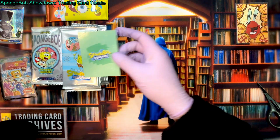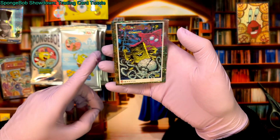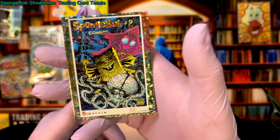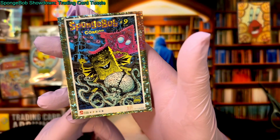And then let's take a look at this one. So this is... oh, it's a comic book cover. I love comic book covers. Well, you know me, I love my comic book cover cards. And that one looks pretty nice.